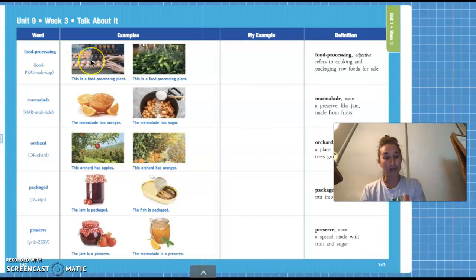So taking the eggs from the farm and putting them in cartons, pulling all the vegetables off of a farm, and then making them go into a factory in order to be packaged so that we can buy it from a grocery store. So that is food processing.